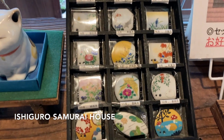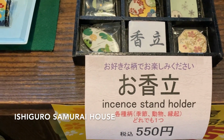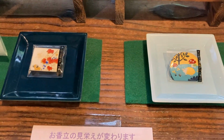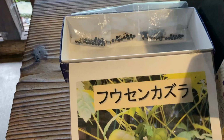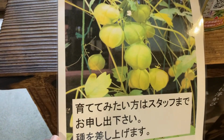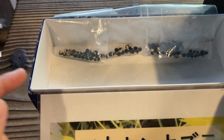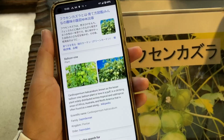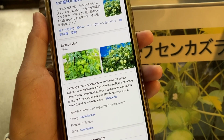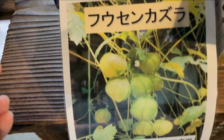Sakura, Japanese style painting designs, onsen stand holders here for only 550 yen, and also incense saucer, but I don't really like incense. In Ishiguro Samurai Residence, they offer this, that if you want to grow this, they will give you the seeds for free, you just have to tell the staff. So I think I'm gonna request for some seeds. Its name is balloon vine or balloon plant or love in a puff. They're giving seeds for free right here.